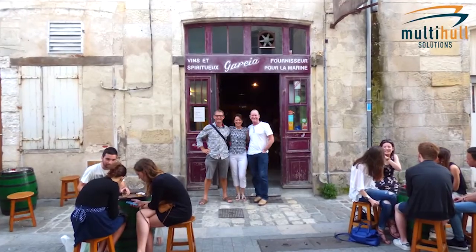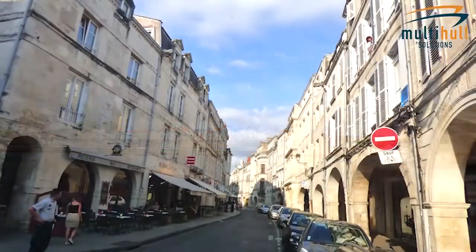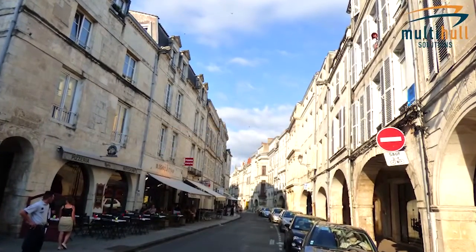La Rochelle is a wonderful place to accept your boat and move aboard for the start of this big adventure. Make sure you take the time to explore it and enjoy it before you depart.